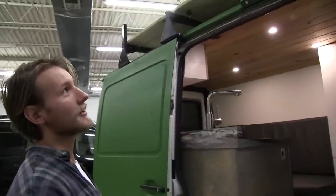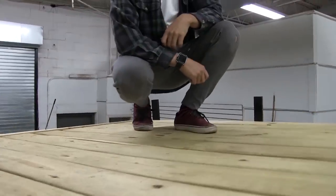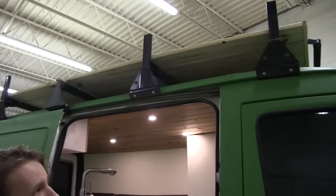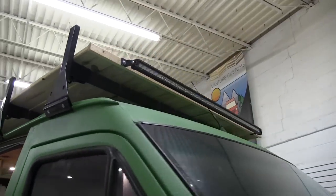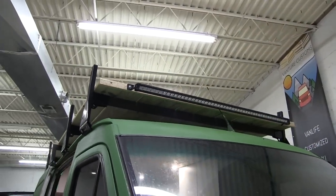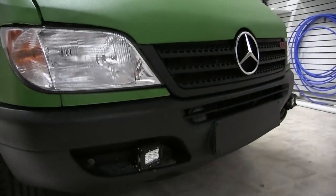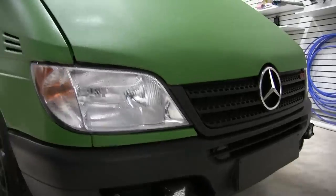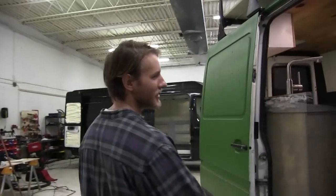And we did that here at the shop, and then we recently just added a roof deck, which is one of my favorite additions. And then on top of that, in front of it, we put a big LED bar, single row, super bright, love that thing. And a couple LED pods, because we end up at night, of course, looking for a camping spot, and the ability to light up the whole parking lot helps.